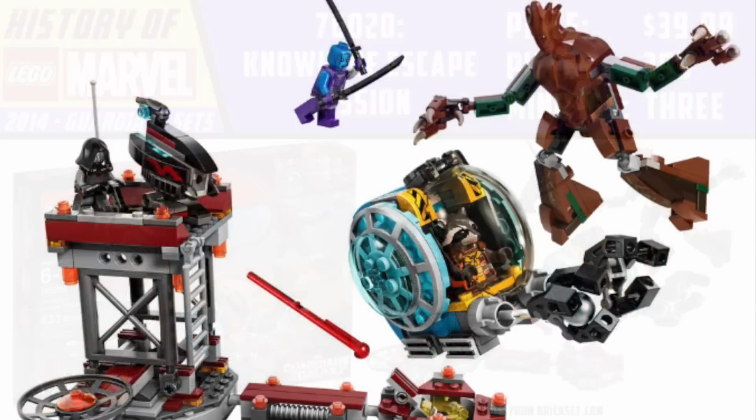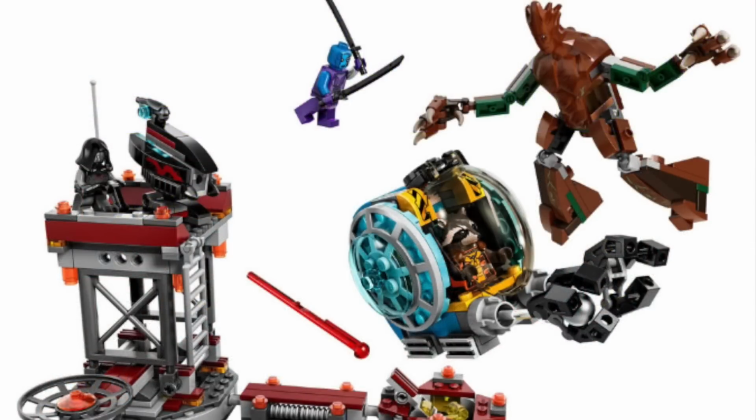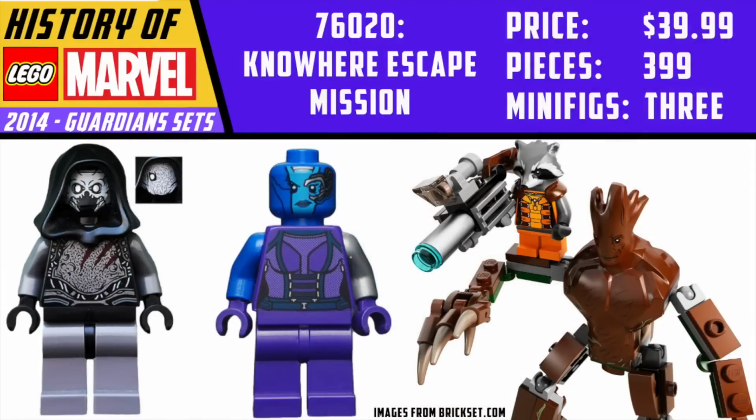we got Rocket in his little scavenger pod thing, we got a Sakaran soldier again, and we got Nebula, all of which are great, except for maybe Groot. They built him to be a little bit too big, like he's to scale with Rocket, but Rocket's not exactly to scale with everybody else, so it's just really hard to forgive this Groot.